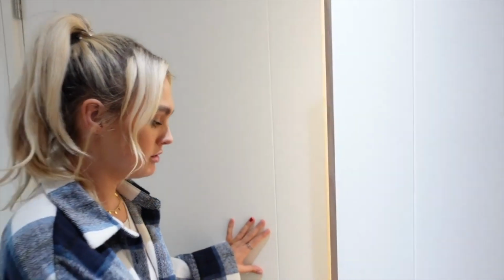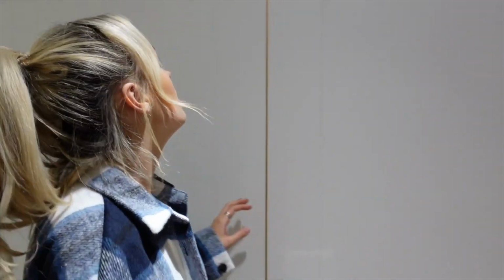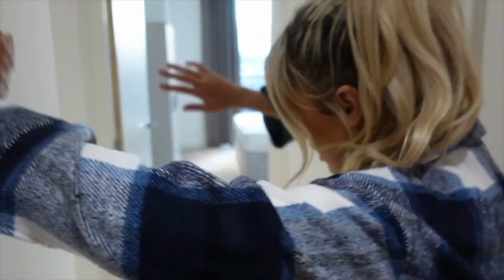Also, I love how the lights come on automatically when you open the door. Is it? I think they're just on the whole time. I hope they're not. Yeah, they're definitely on the whole time. Probably have to turn them off. How do we do that? Because that's probably an expensive electricity bill. Come down to the corridor.